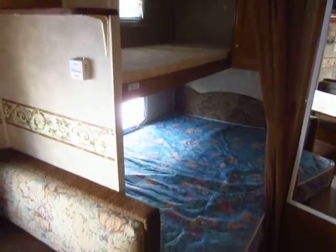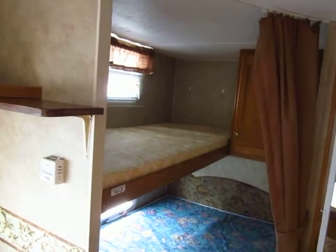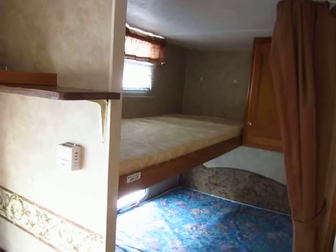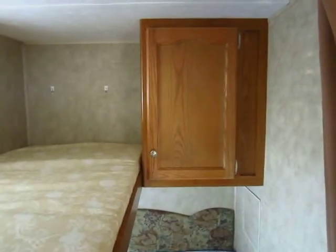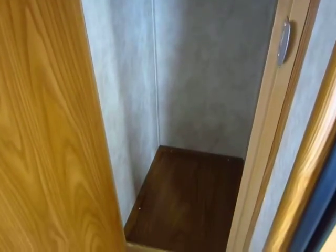So here's what I was talking about. A normal queen bed on bottom, single bunk on top. 300-pound rated bunk. So if you've got a big kid or 2 little kids, you're going to be fine putting them up there. Now, not only do you have some wardrobe space right here next to the bunks, but right beside the fridge, you have another big closet. Now notice how tall this is. So you can hang clothes in it and still put stuff below it. It's a double-purpose closet.